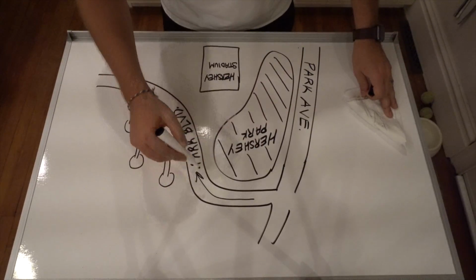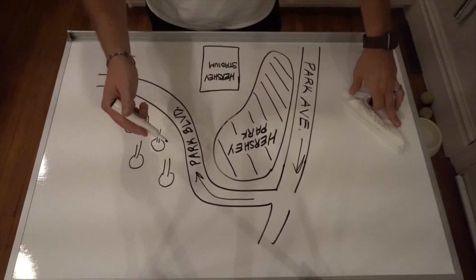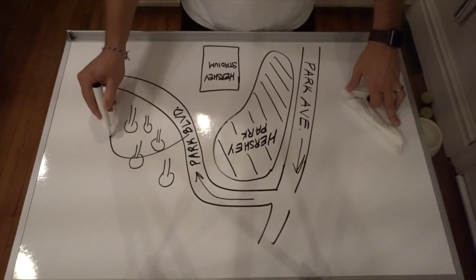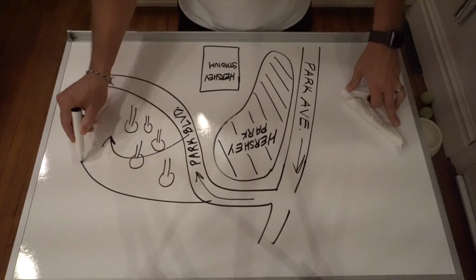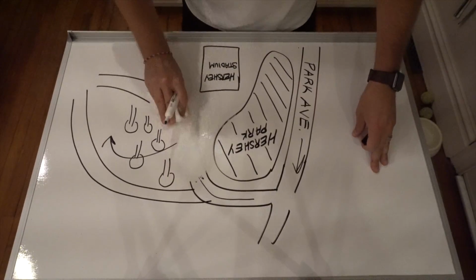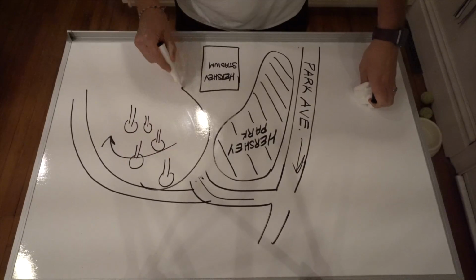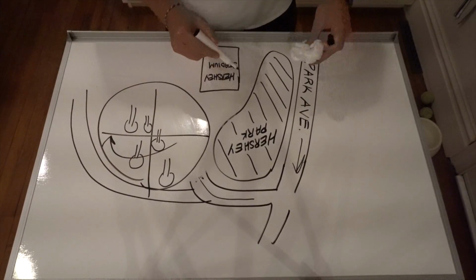Park Boulevard, Park Avenue. So Hershey came up with this ingenious idea to move Park Boulevard to the other side of these trees. So it would look more like this. And it would free up all of this land for expansion.